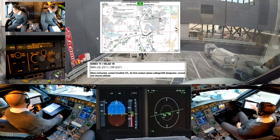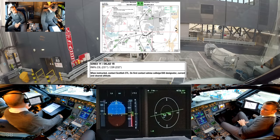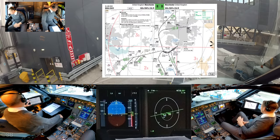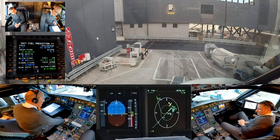135.715 is the frequency to call. And this is when instructed. Contact Scottish control on the first contact advice, call sign, SID designator, current and cleared altitude. Yeah, and we are supposed to, let me see, climb 5,000, that's set, and we do have an MSA of 2,400 and 3,500 later on. Yeah, that's in here. We have a good amount of fuel. We have 700 kilograms or 21 minutes of extra fuel for Düsseldorf.